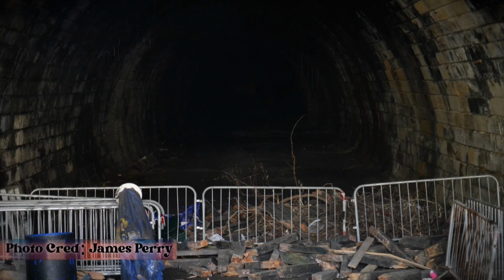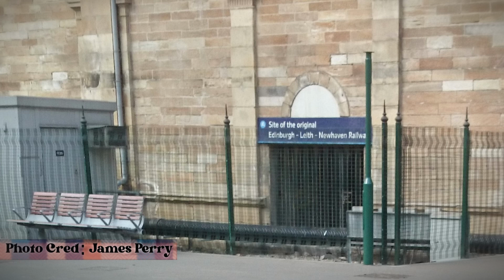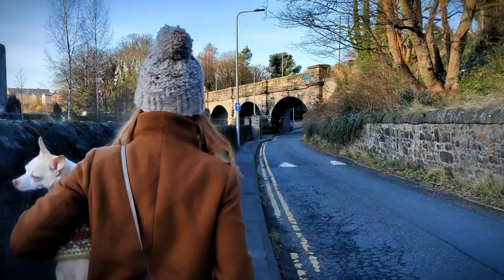The tunnel was closed for good in 1983 when Waverley Mall was built, thus closing off the southern entrance completely. All that remains is a small ventilation pipe grate on the northern wall of Waverley Station.